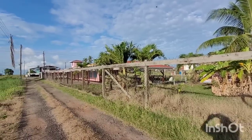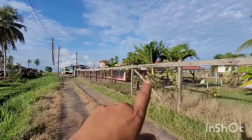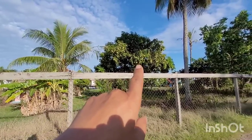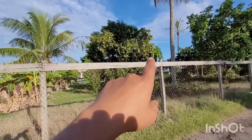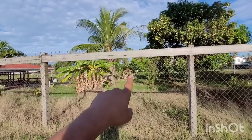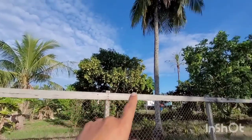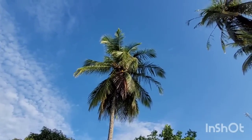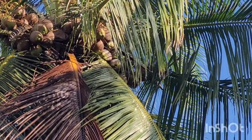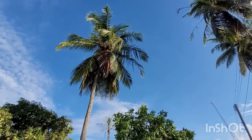So this is a church. This building right here, that's a church. So this is a churchyard with all the mangoes. There's like two more trees in the back. Got banana tree over there. Coconut. Energy coconut up here. But we can't go steal nothing, man. It's a churchyard. Nobody picking the stuff.